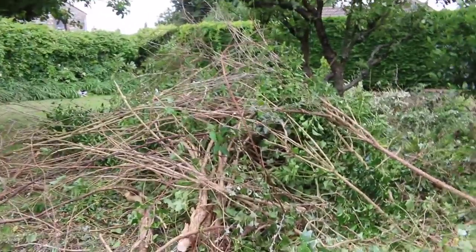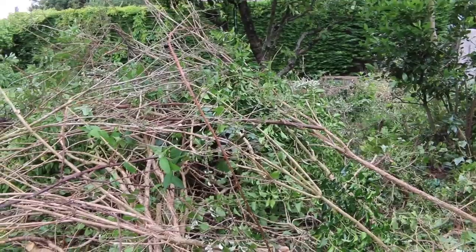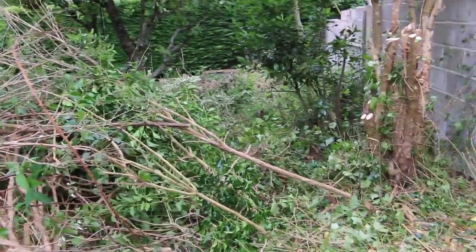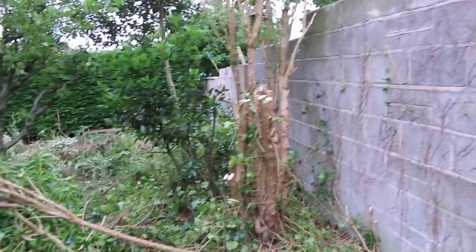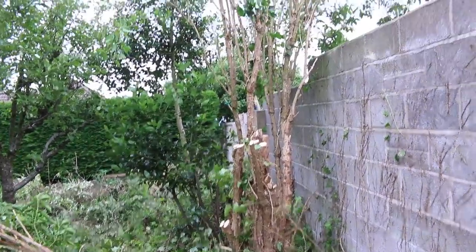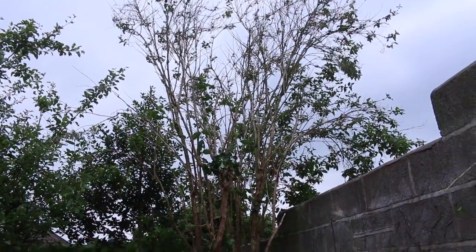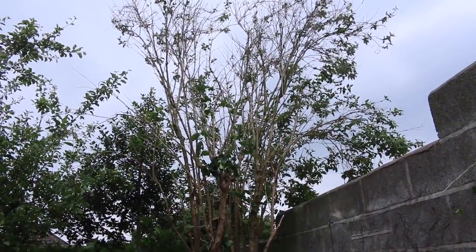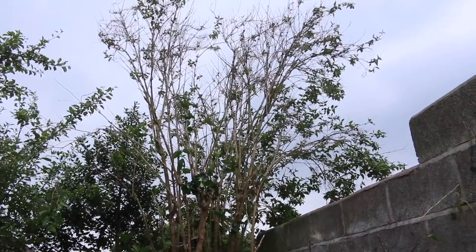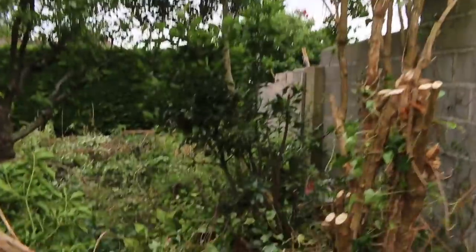Well, here's the update. Endless amounts of stuff to get through. Even the shredder's going to take a while on that, so I need to pick and choose what I decide to shred and burn. And this is what we've ended up with. Rather straggly bottom to it, but there is a bit of life up there, and the sparrows have moved back in already. So I'm hoping that it'll start bushing out our side and that I can just take the tops out of it in the autumn.